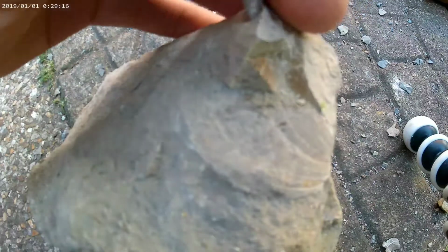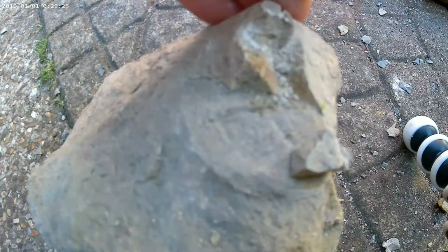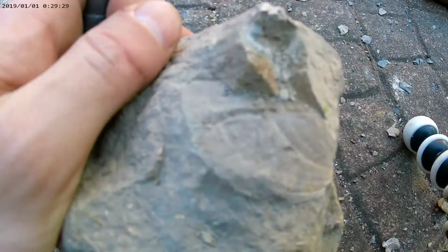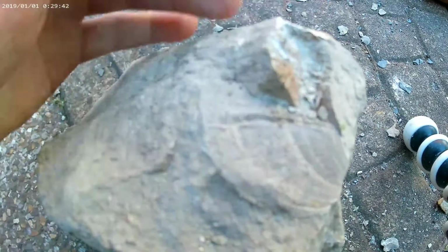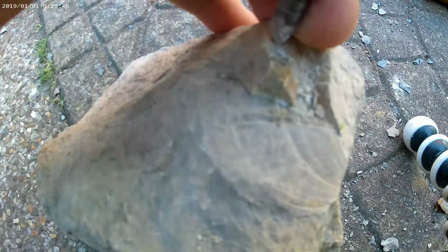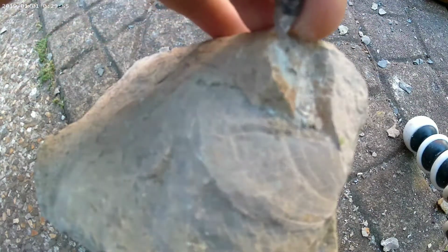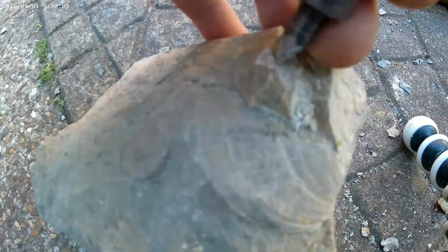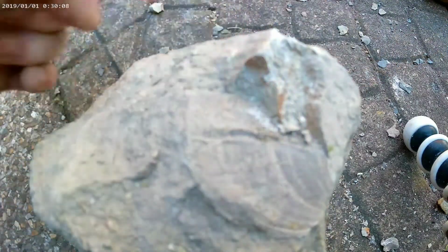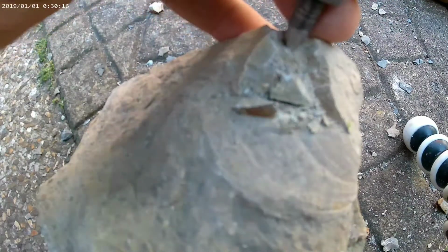We've got a bit of the fossil exposed. A little bit shot off there. I mean, sometimes it's hard to get your chisel on it, and then you can get to a bit where you've got your chisel there. Tapping along, tap, tap, tap. Oh, that was a nice piece. Again, again, and again.